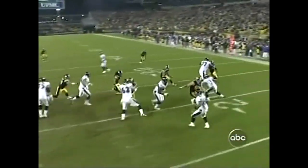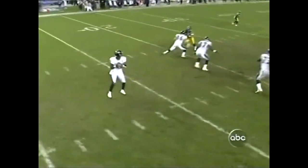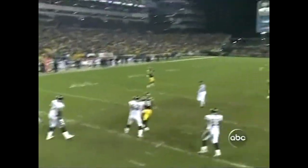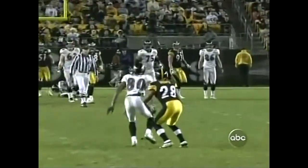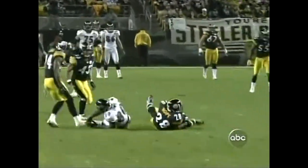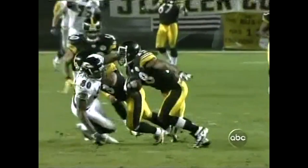And you'll see Chris Hope back there deep. He wasn't fooled at all. He didn't come up for the run. He didn't come up when Anthony Wright had the ball. He just sat back there. And then by the time the ball got there, it ended up in a double team, but Hope was back there the whole time.